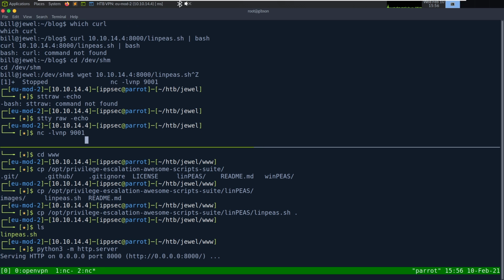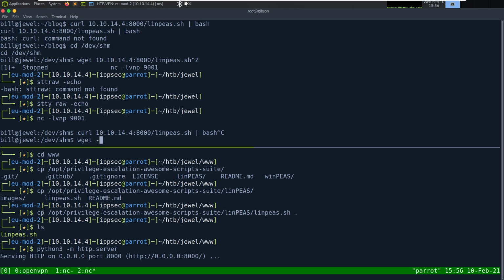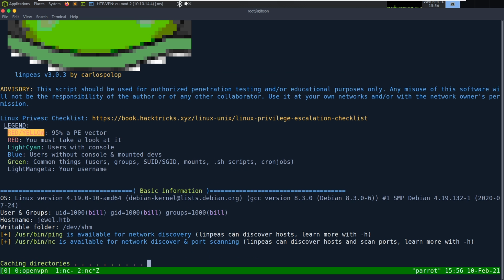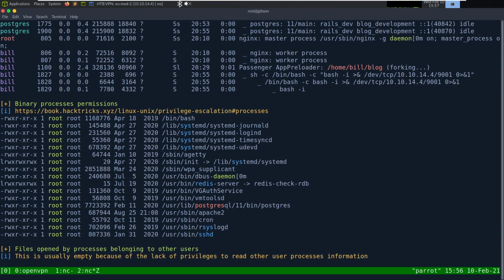Hit FG, enter. Now I have my up key. So I'm going to wget -O - and I'm also going to add -q, which I think is quiet. And then we pipe this over to bash. And now we have wget running the script without doing any disk writing. So let's let this script run, and after it finishes, we'll come back and see if we can find anything.